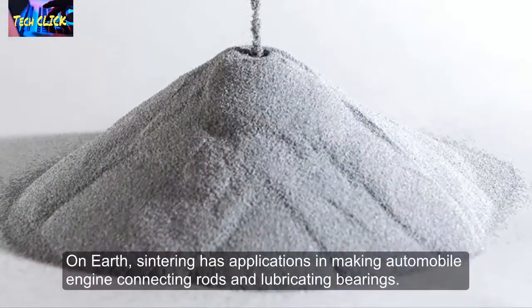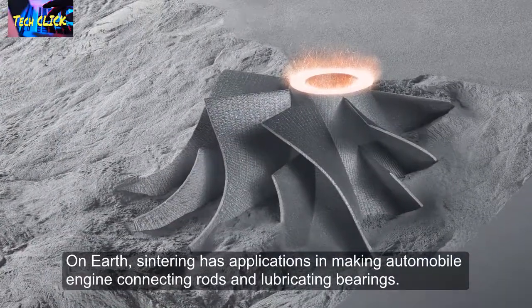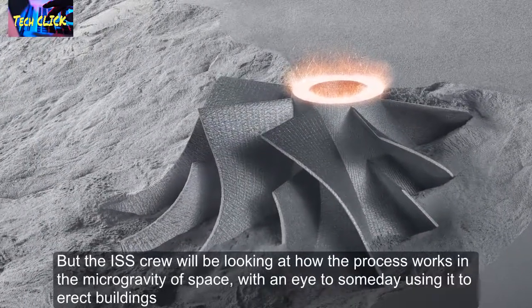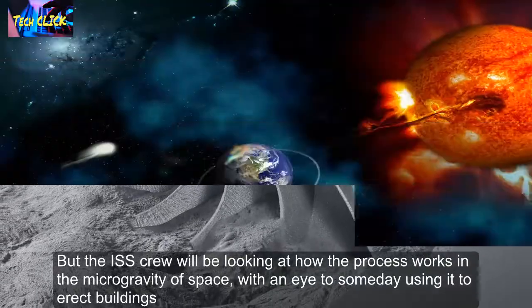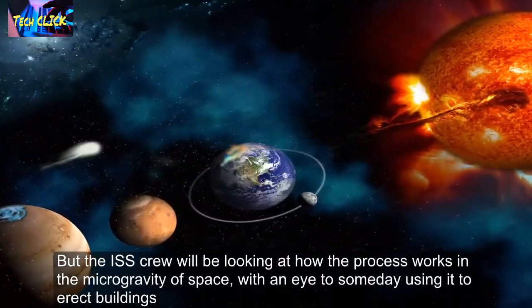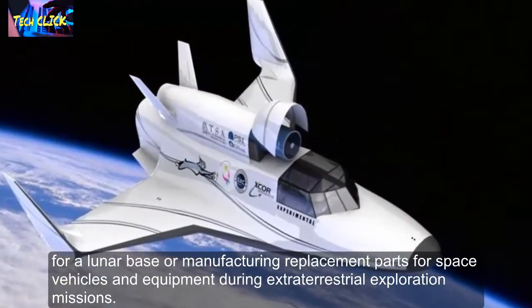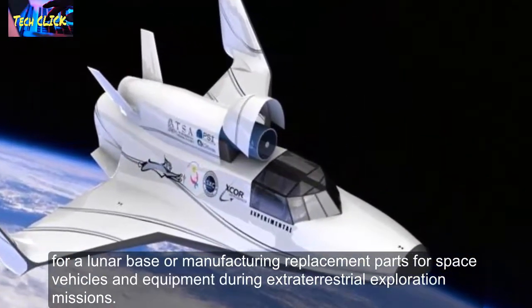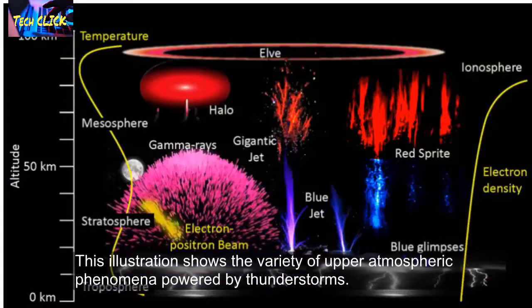On Earth, sintering has applications in making automobile engine connecting rods and lubricating bearings. But the ISS crew will be looking at how the process works in the microgravity of space, with an eye to someday using it to erect buildings for a lunar base or manufacturing replacement parts for space vehicles and equipment during extraterrestrial exploration missions. This illustration shows the variety of upper atmospheric phenomena powered by thunderstorms.